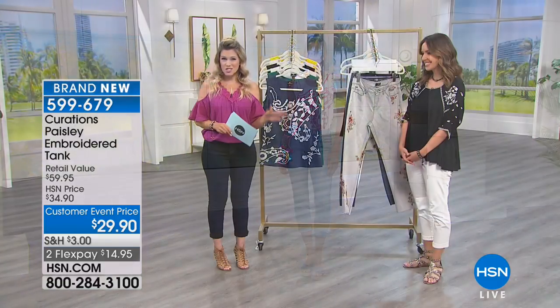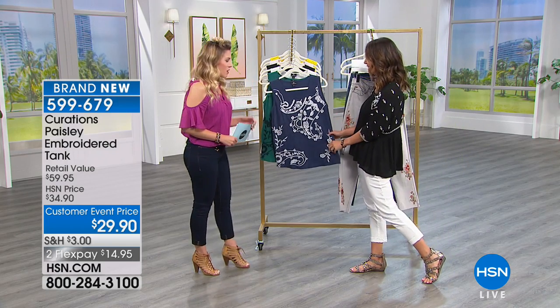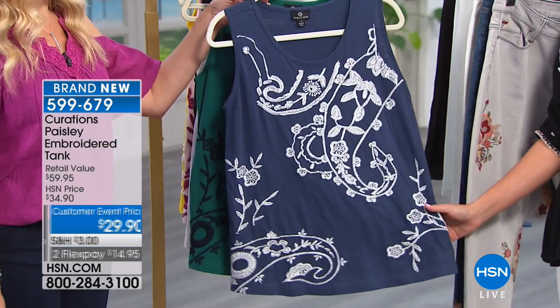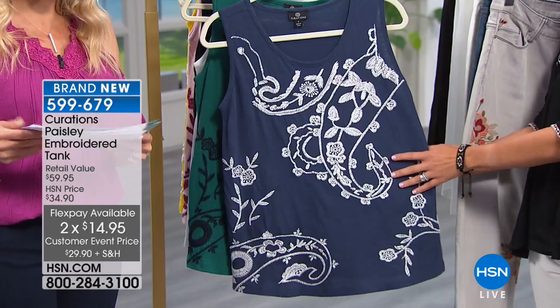So it's a paisley embroidered tank. It's on a customer event price. We're still celebrating you, our customers, with Customer Appreciation Month, and we have some really great colors. It's on FlexPay, $14.95. So the first one is the one that we're calling our navy and white.